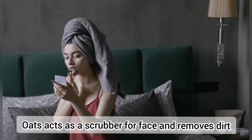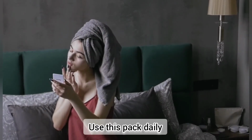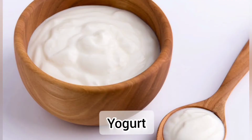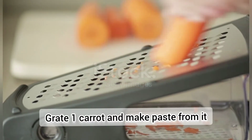Oats act as a scrubber for the face and remove dirt. Use this pack daily. To reduce wrinkles, ingredients needed: carrot, yogurt. Grate 1 carrot and make a paste from it.